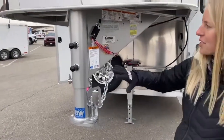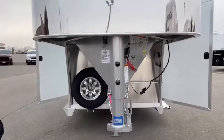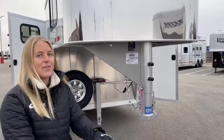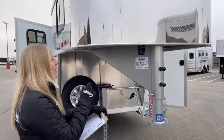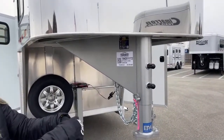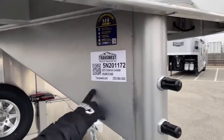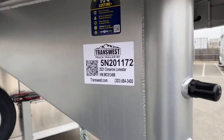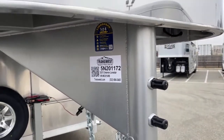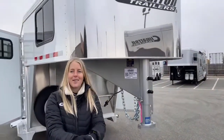So for those of you that have any questions on this one, I know a lot of people have been looking for stock combos right now. There's not a lot of inventory out there. So to have one of this caliber, I think that you would really, really enjoy having that going down the road. If you want to search this one on our website, you can find it at transwest.com. The stock number is 5N201172. It is a 2021 Cimarron Lonestar 24-foot stock combo.